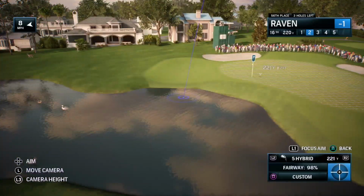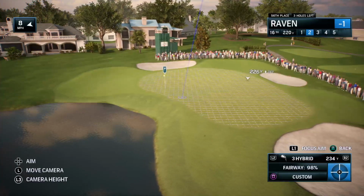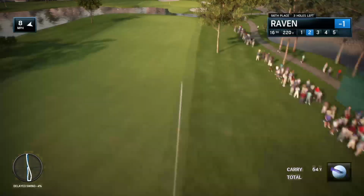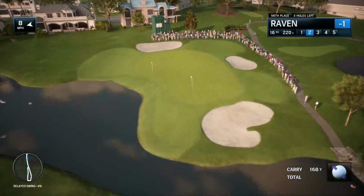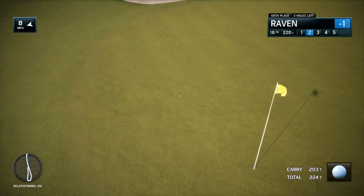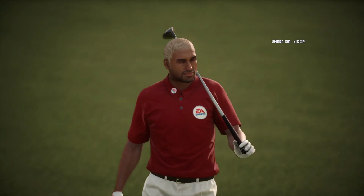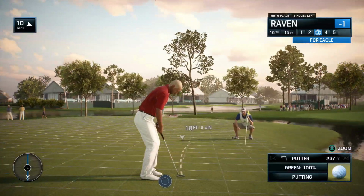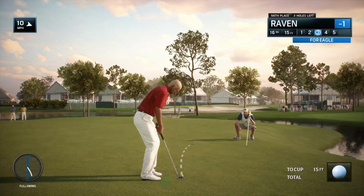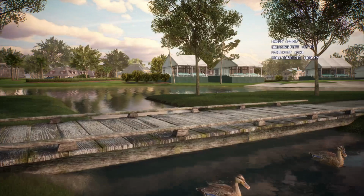Okay, the second shot now at this par 5. That was just a gutsy shot right there, and a good look at eagle coming up. It's that sneaky distance. Finally, something happens that's good. It's a nice shot right there.